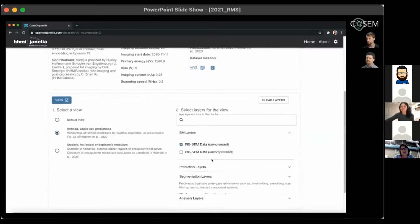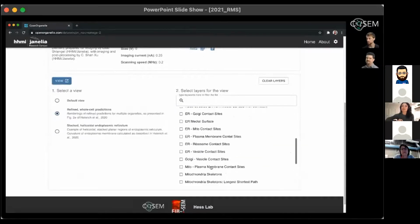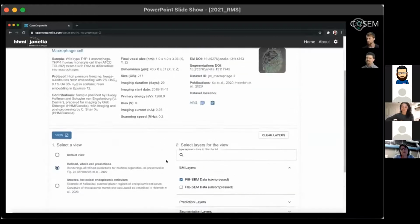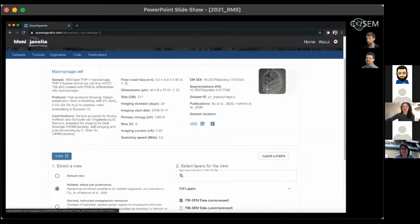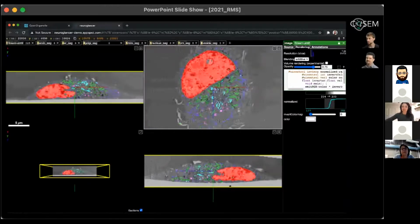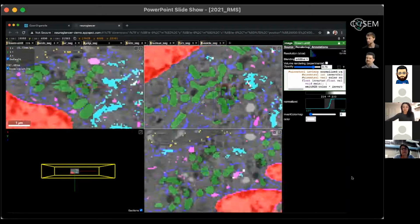So we have tutorials and provided a glossary of sorts as well, containing different examples of each of the organelles that we've classified. So you can see how we defined each of the organelles. And we link all of our GitHub repositories, and all the information on the tools, the models, and the source code is available there as well.